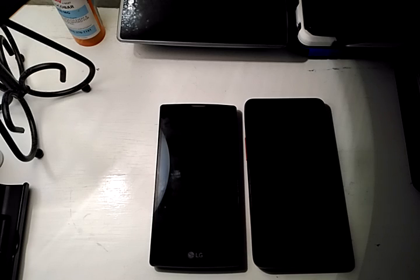The Vault 2 has an 8 megapixel rear-facing camera with LED flash, while the Prestige has a 5 megapixel rear-facing camera also with LED flash. Both devices record in 720p HD, that's 1280 by 720 resolution for video recording. The Vault 2 has a 5 megapixel front-facing camera, and the Prestige has a 2 megapixel front-facing camera.